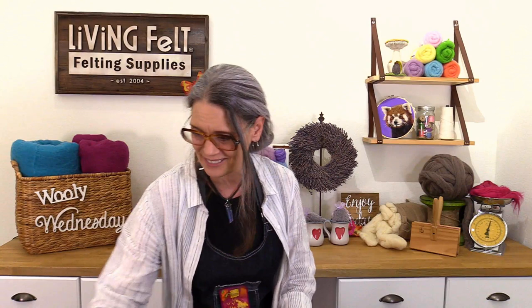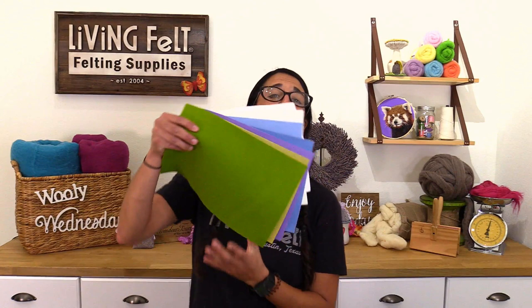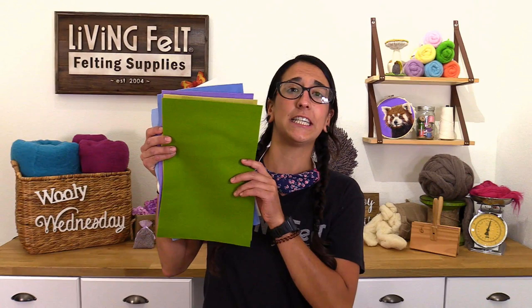Hi everybody, how are y'all doing today? Fairy Hannah here, and I'm showing y'all our wonderful 100% wool felt sheets. They are 8x12, and we have a very large variety of different colors. So this is just a handful of those colors. They are 100% wool, so you're going to notice a huge difference when you're needle felting with them versus something you may get at the craft store. And I don't know if I said already, this is what Marie's using for today's project.